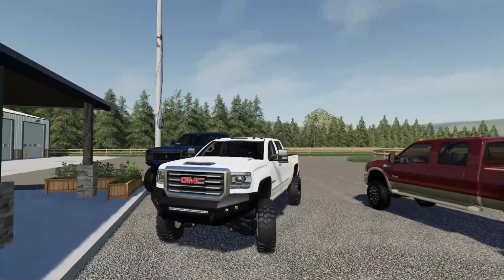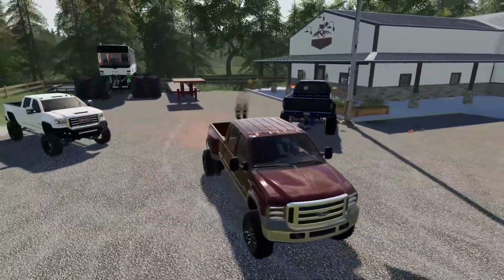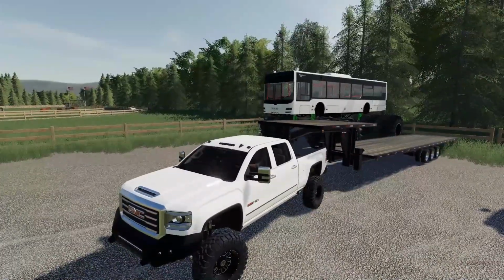I think we're gonna take the good old GMC. Haven't took this one out in a while. Gotta move the Ford out of the way. We're gonna need the big flat deck for this today. And there we go. Perfect.